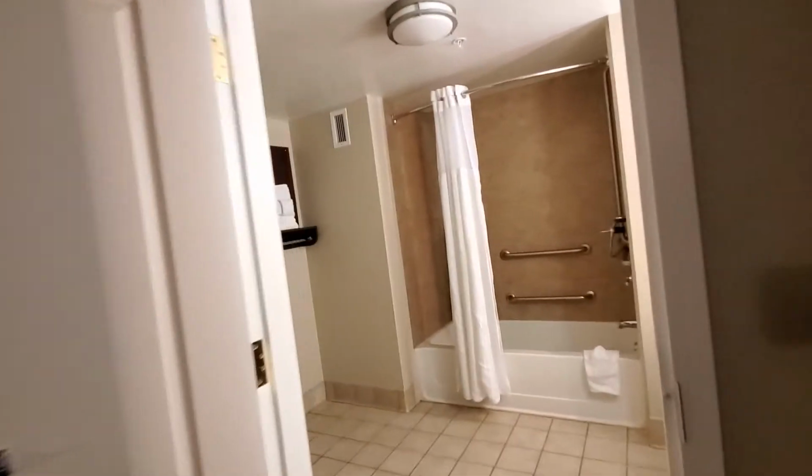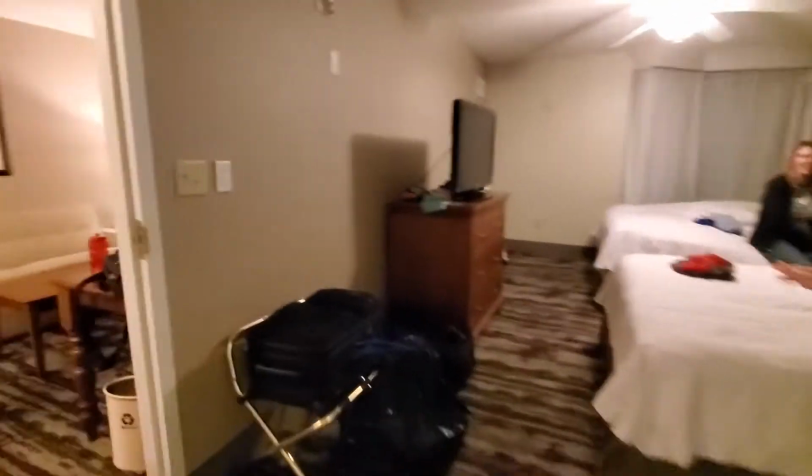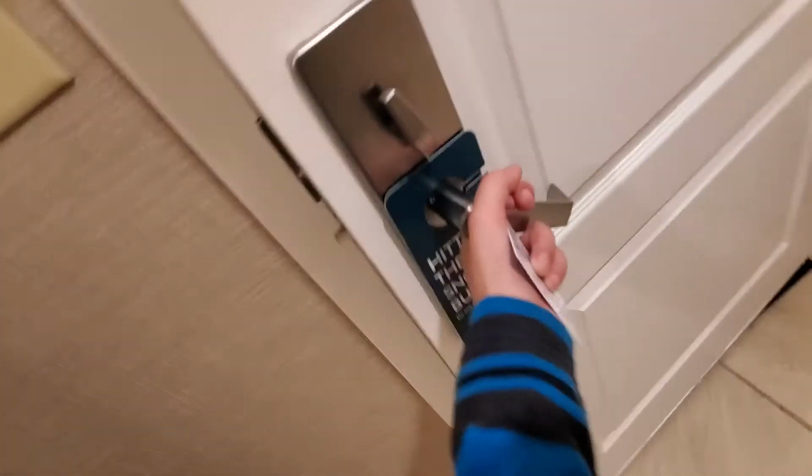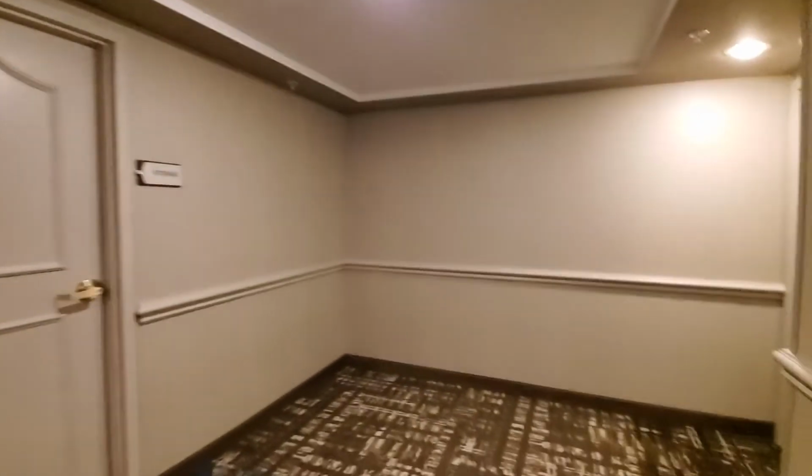Yeah, and here's the bathroom with the Bemis toilet with the normal flush. And then a handicap shower. And then here's your sink. And then there's the other lamp. And there might be ice down here, no. But I know they have a Manitowoc ice machine. Actually, no, they have a Hoshizaki.